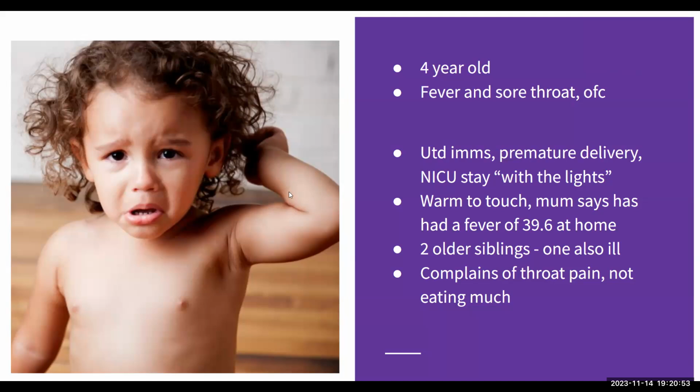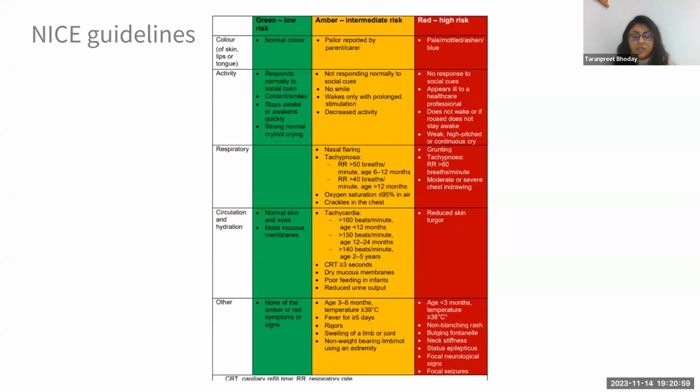Yeah. Okay. So these are the NICE guidelines on fever under 5. And when you send mum home, these are the things you need to make sure that they're ready to look out for. So if the child starts struggling to breathe, if they're not tolerating any oral fluids, if the fever persists beyond 5 or 6 days.